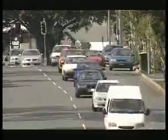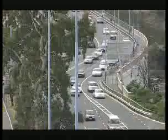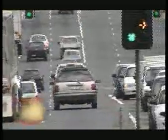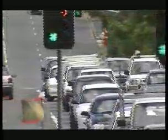The 90s brought the added hazard of driving and mobile phones. We also saw the rise in popularity of the four-wheel drive. We are now one of the most car-hungry populations per capita in the world.